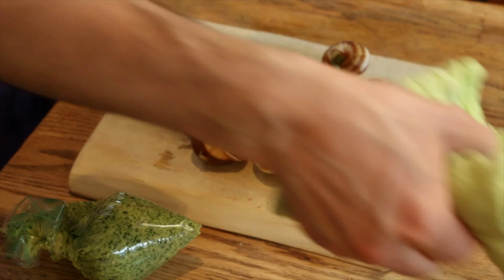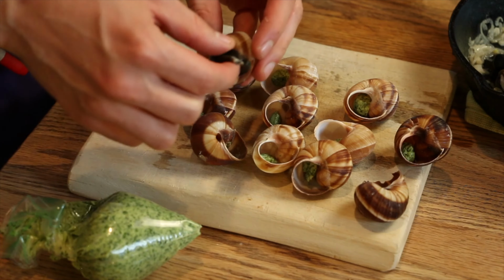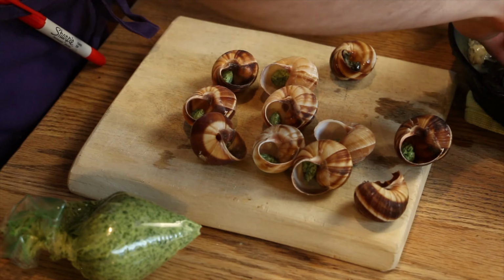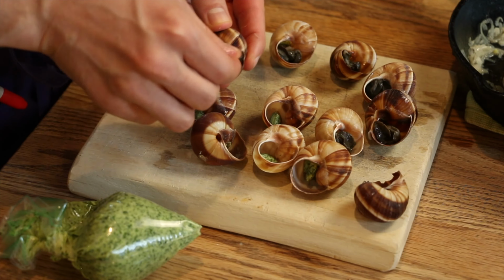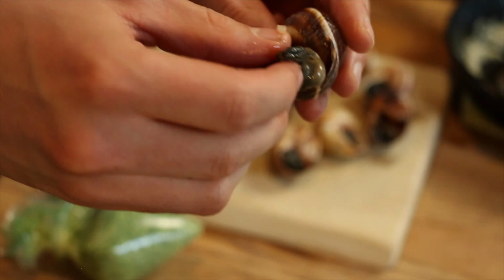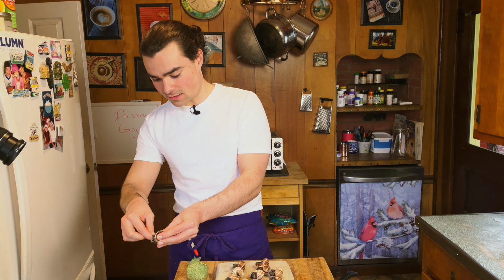Slide our escargots over here. Just put them in there. Just pop it in there. I'm getting nervous. Look at my hands shaking. Oh, it's dead. It's dead, Mitch. I don't know why that looked like it had a little face to it. Get in there.